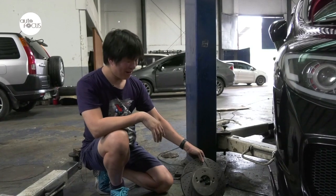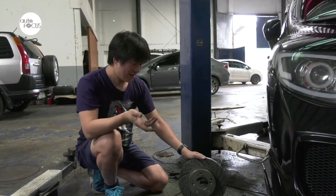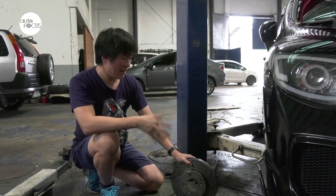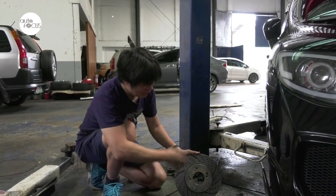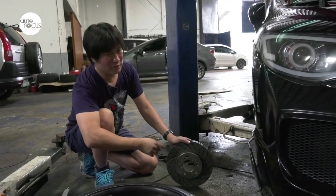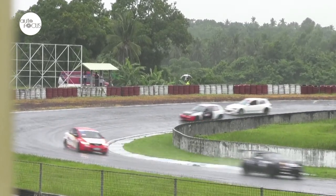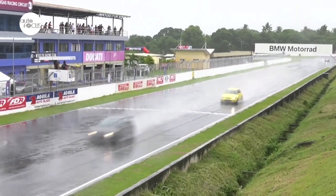So why bother having stuff like this? Well, as the name implies, racing brake disc. This comes into play once you do actual racing. With the slots and the dimples, this is a bit cooler. You will not brake any better because you have this, but it will allow you to stay on the race course longer by a lap, maybe two laps, and that's important in racing.